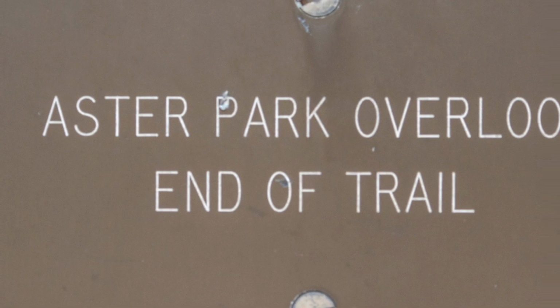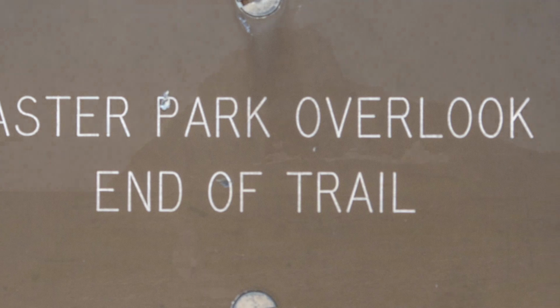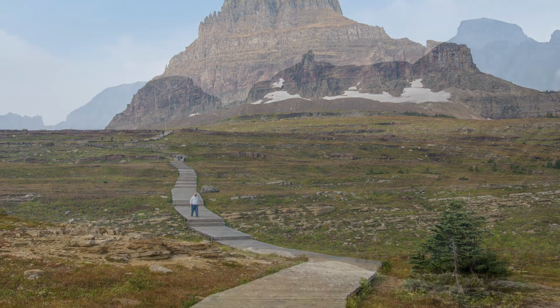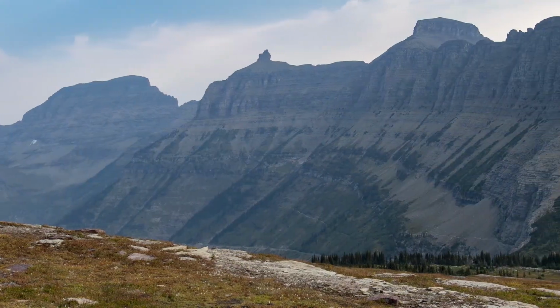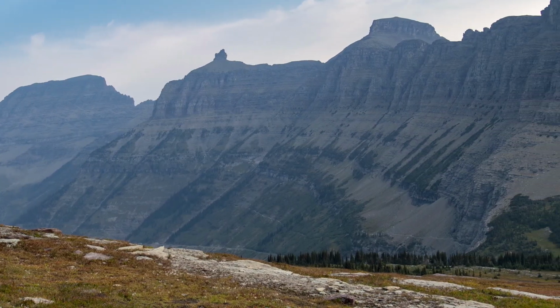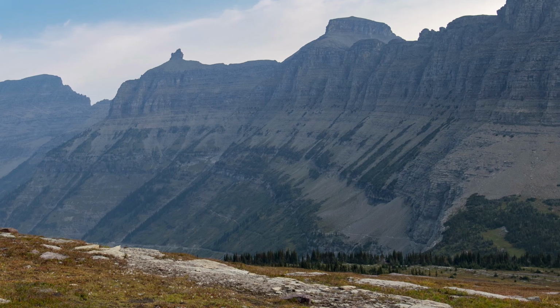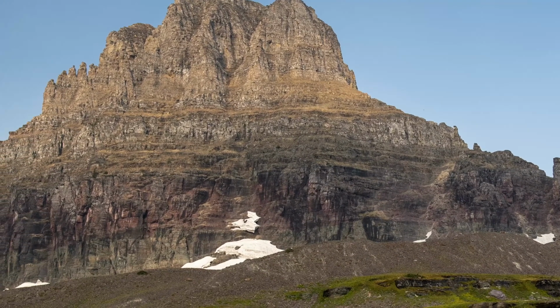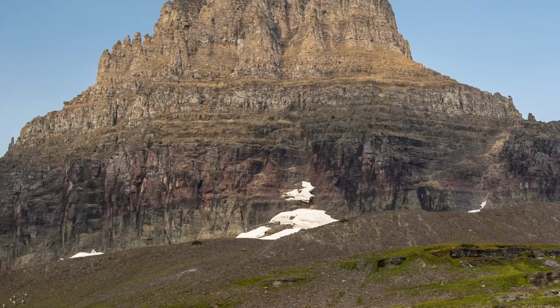You can avoid the crowds by getting to the parking areas early and getting on the trails. Once you go onto the trails, there shouldn't be too much of a crowding problem. So the key is to get to the parking lots like Logan Pass, for example, before 9:30 or 9 o'clock. That way you will be able to park there and get off onto the trails before the real crowds hit.